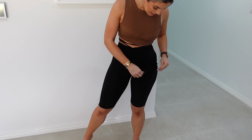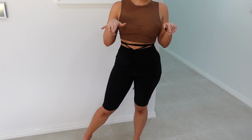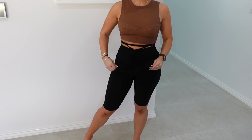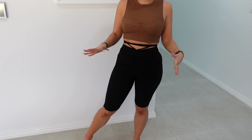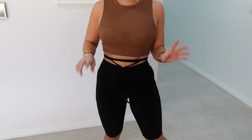They're that slinky, not slinky, but the same sort of material as the white dress that I tried on. It's kind of like that. It just sits on your body really nice. It's not super tight. I might even see what these look like reversed. Last 2 pieces, obsessed.